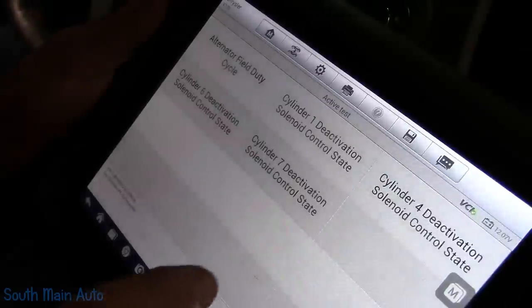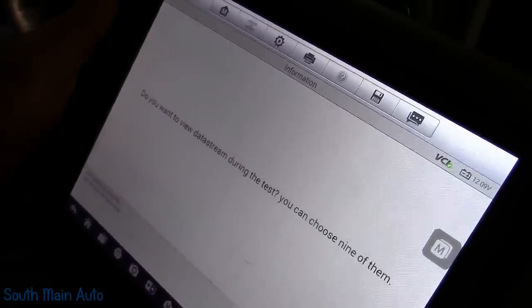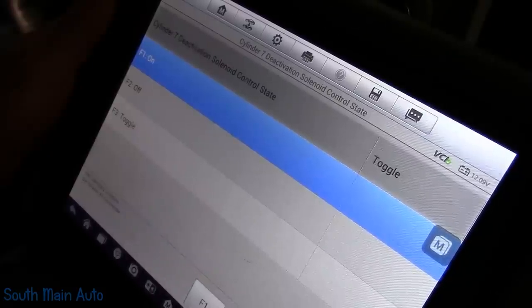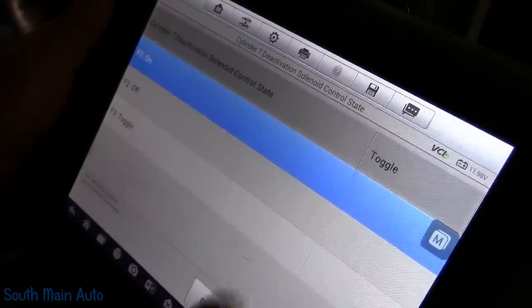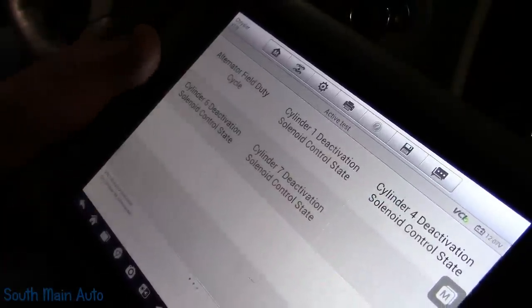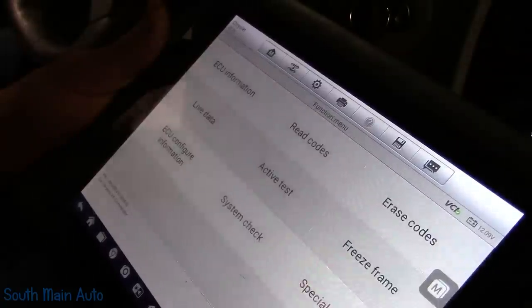All right, let's just back out of this. We'll go to cylinder 7. I'll just see if I hear the same clicking. We don't need any data. Okay, I do hear some clicking out there. Whether it has a relay that controls it, I'm not 100% sure. I'm pretty sure it's ECM controlled. I doubt it goes through any other kind of relay. So that's something worth noting.